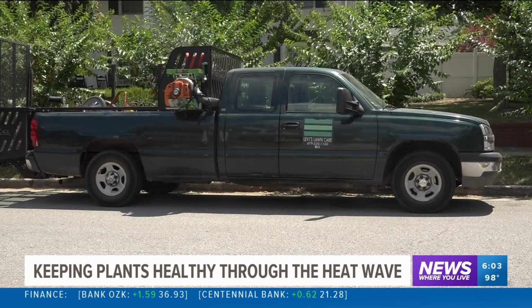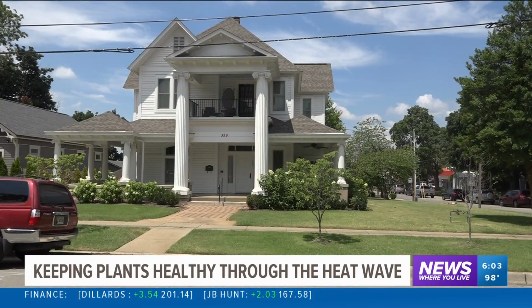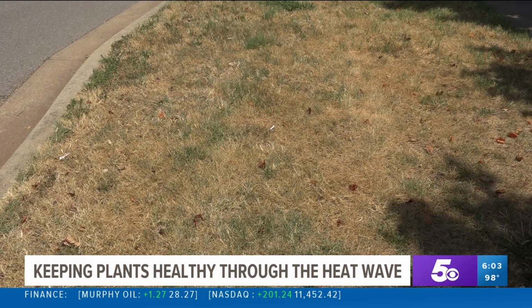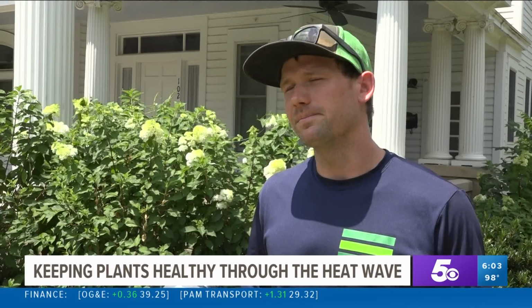Levi Schroeder owns Levi's Lawn Care. He suggests leaving your grass taller than you typically would to help it retain moisture. And don't mow over the brown spots. Schroeder says watering the grass is key to keeping it green. It's most effective early in the morning before the sun comes out.